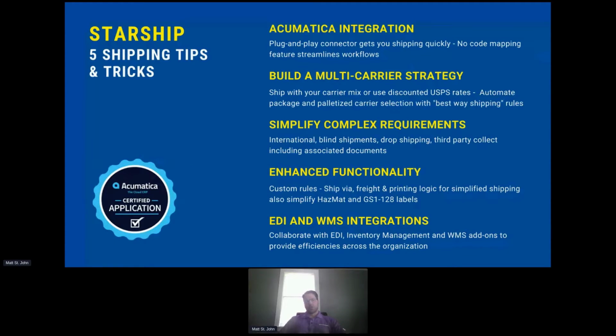And even with those dimensional weights, if there is a difference, maybe we can't get it in a smaller box. When we rate shop, StarShip's going to be rate shopping at that correct dimensional weight. And then same thing as a shipper, when I process that shipment, it's going to go to the carrier at that correct dimensional weight. So later on, you're not going to receive that bill that says, hey, you sent that box out at 8 pounds, but dimensionally it's 19. Okay. And of course, with the EDI integration, we integrate with the EDI solutions out there in the Acumatica environment.